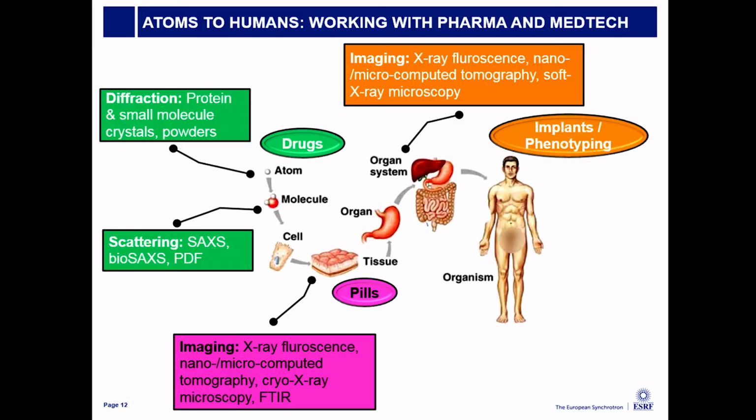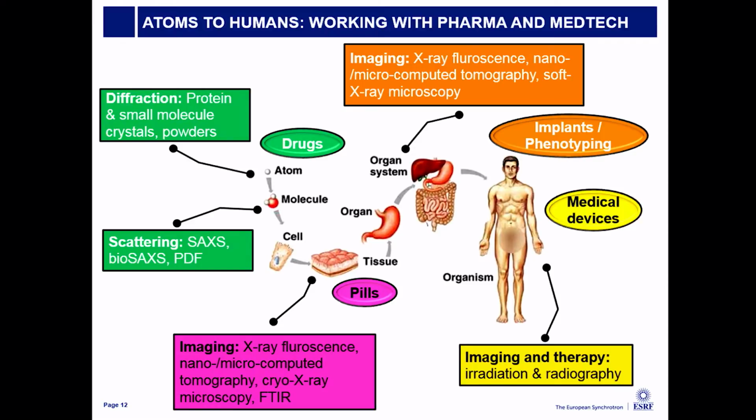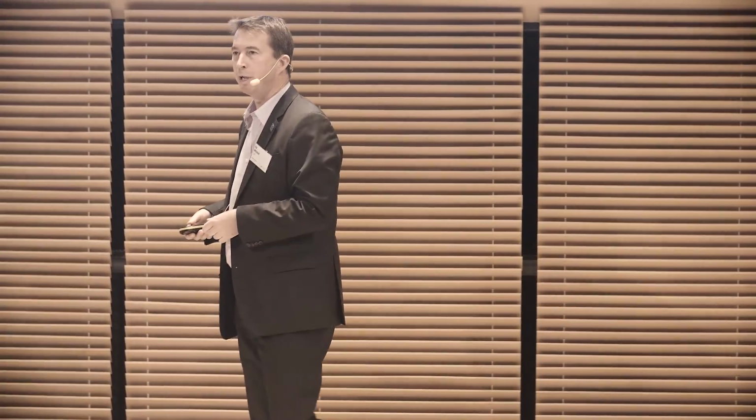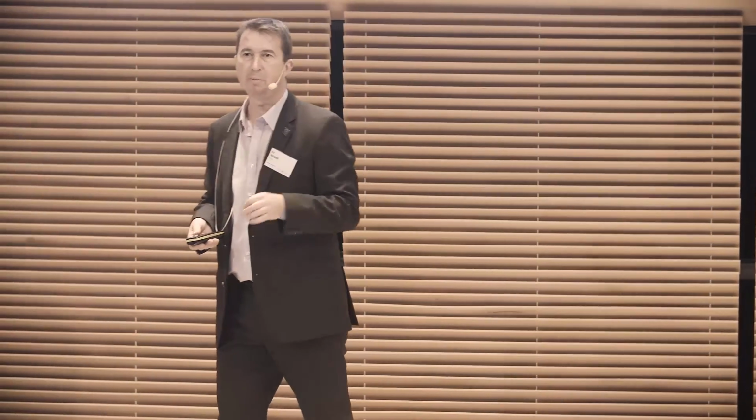Looking at implants, we've done work on dental implants, for example, looking at how the fatigue changes with time between the titanium elements of the implant. And you can start looking at phenotyping. So looking at, for example, the root systems of plants to understand how they're changing with different measures that are being put in, be they weed killer or hormonal controls. And at the very highest level, we've done work on medical devices that I've already mentioned. And on the medical beamline at the ESRF, we have a medical therapy program that has been looking at how to use stereotactic radiation therapy and microbeam therapy to help with brain cancer and other types of cancers.